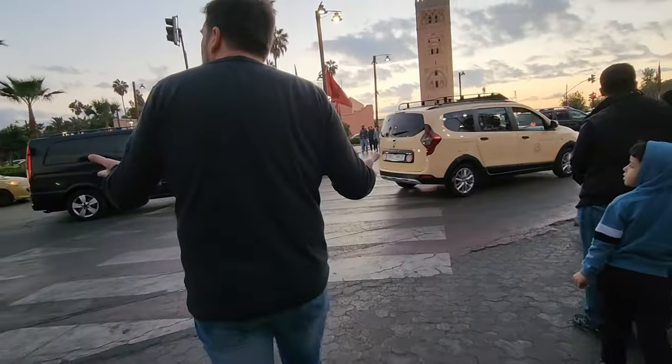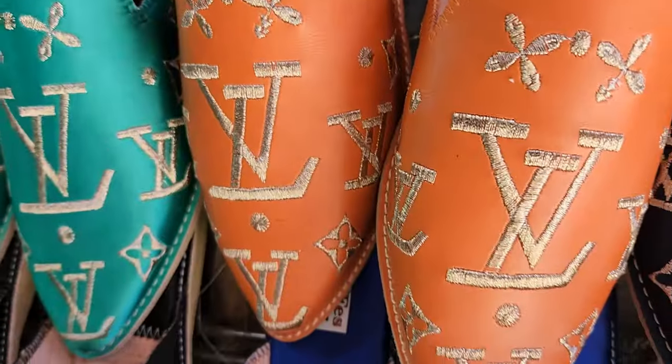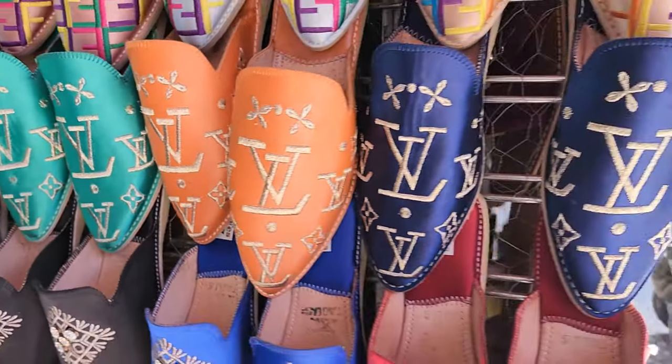Scam number four, fake goods. Don't buy it. There are lots of fake goods in brand names.